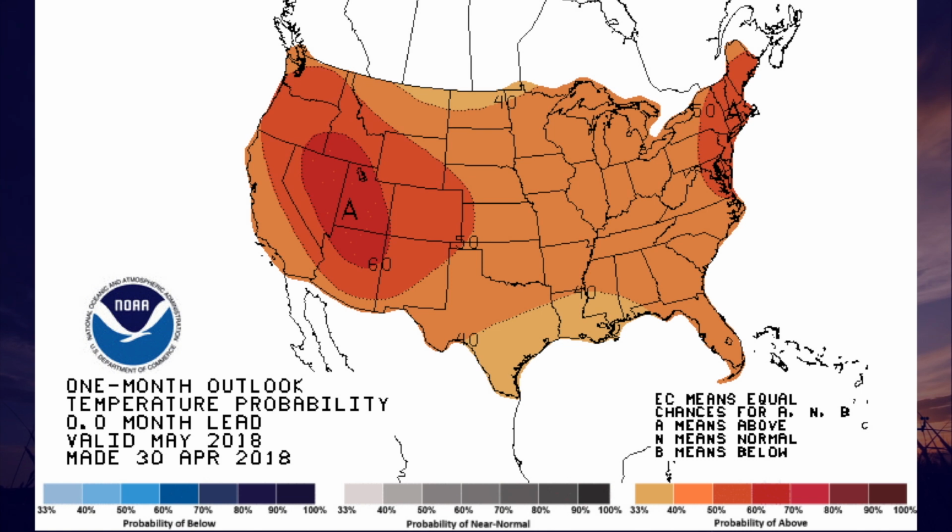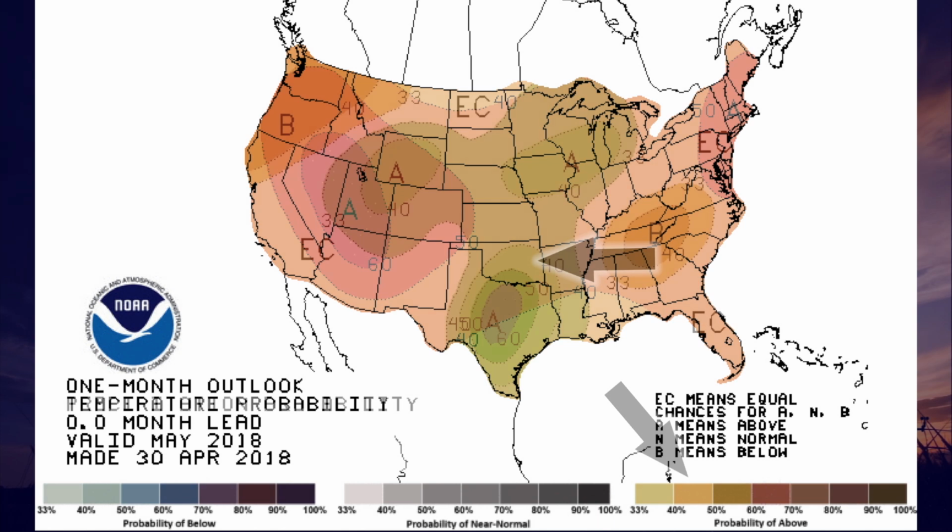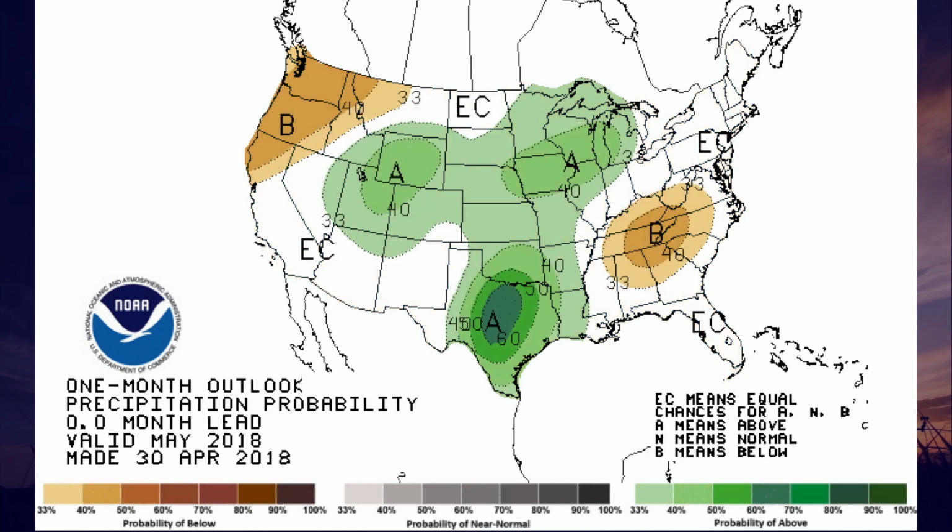How about if we look forward to the month of May? The latest temperature outlook from the Climate Prediction Center shows increased odds of above normal temperatures not only across Oklahoma, but really across the entire United States, especially in the far western panhandle, at least as far as Oklahoma is concerned. Now the good news is, as far as precipitation is concerned, we see increased odds for above normal precipitation across most of Oklahoma, all except for the far western panhandle, but especially for southern Oklahoma, and maybe down there in the southwest where that drought's starting to intensify.